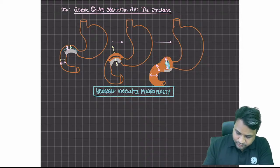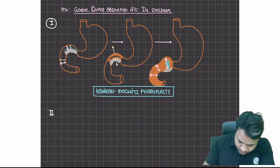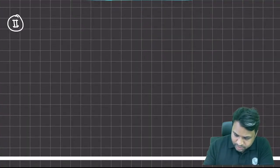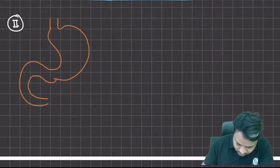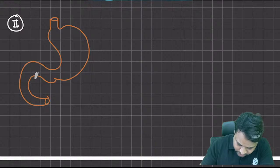This is the first surgical option. The second surgical option that we have is going to be called the Jaboulay pyloroplasty. So what do you do in this? In this second option, you have the stomach, you have the duodenum which is present here. There is a stricture which is going to be at this particular site.